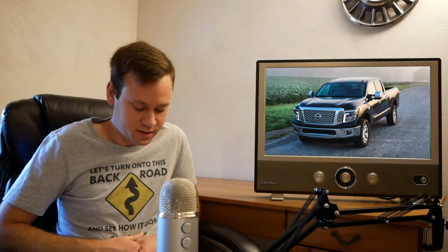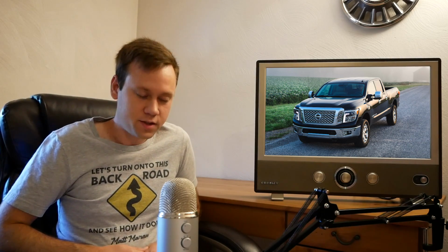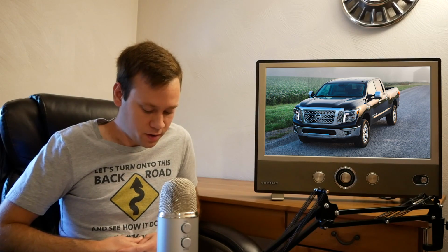I guess they're not ready to announce this news yet, but since the Drive broke the story, they're like, yeah, it's not going to be around in those versions. So the diesel, I think, just wasn't the success they were hoping it would be, and the regular cab, I guess, has a lower profit margin or something than the larger versions of the Titan. And so those are both going away.